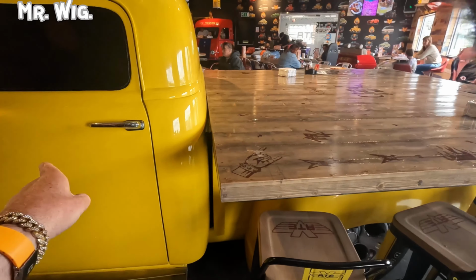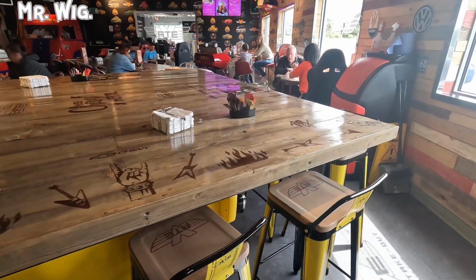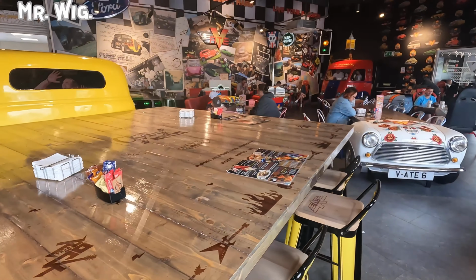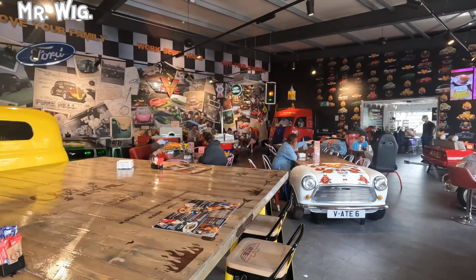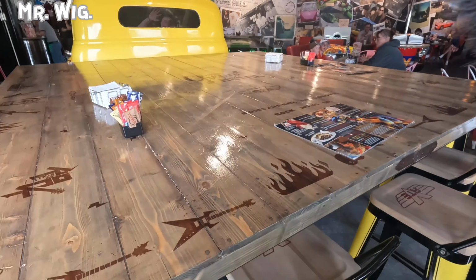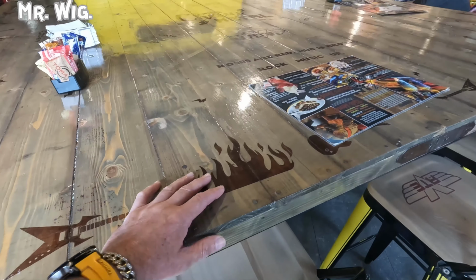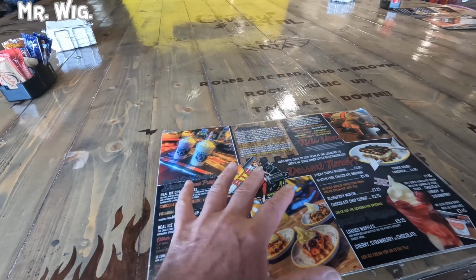In the back of the pickup, what a fantastic idea for a party, so all of us get to stay actually sat all the way around. This is outstanding. Somebody's in the van in the back, as you can see. This is fantastic, really cool. This is different and amazing as well. And look at that, this is a guitar. There's some flames on the table. Even the menu, look at that, is so well presented.